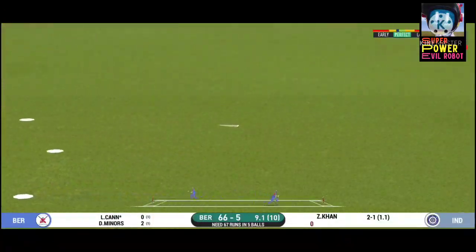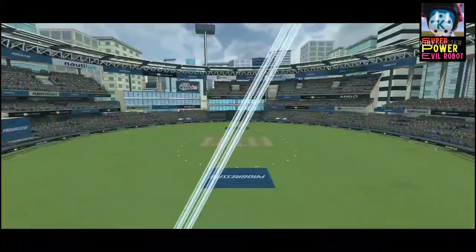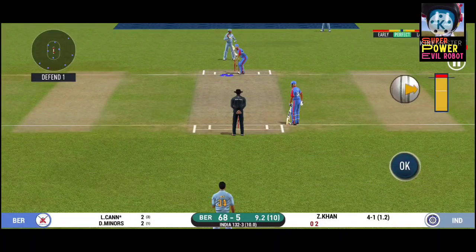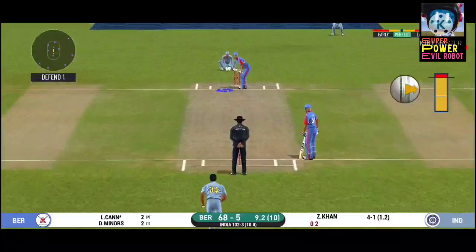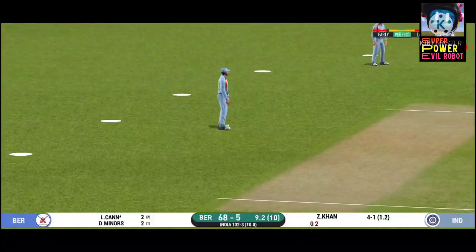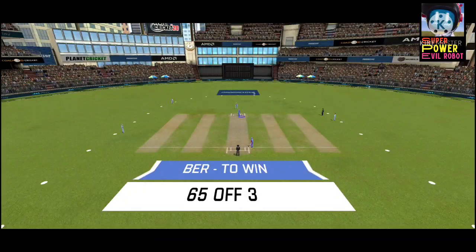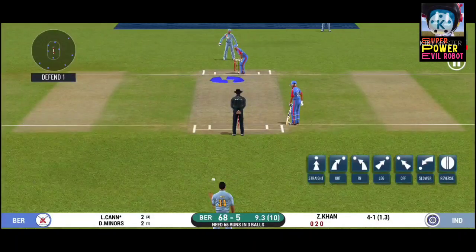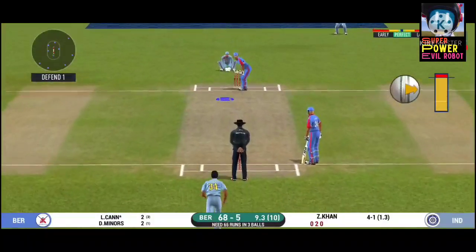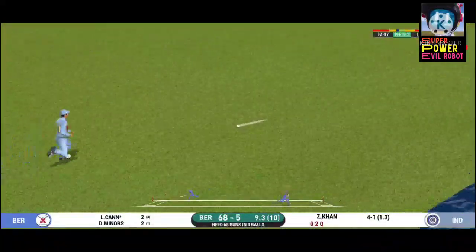That's into the gap. Should look for two. They're converting ones into twos and twos into threes here. That is excellent running. That's hit straight to the fielder. There is a fielder at cover. Nudges it for a single.